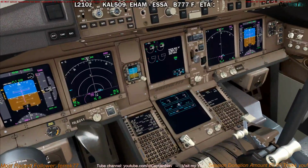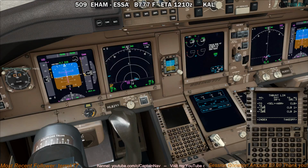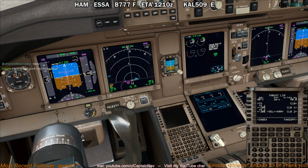Anyway, so that's done. Now we can enter the performance in the FMC, and we've got a zero fuel weight already of 233.8. Gives us a takeoff weight of 252.5, which makes sense with the taxi fuel. We'll go for takeoff 2, with a little derate. I've inserted direct. 90% and one looks good. It's a long runway, we're fairly light at 250 tons for takeoff.